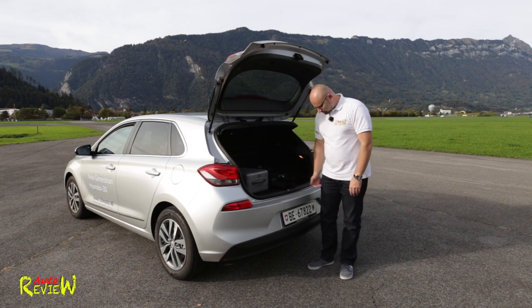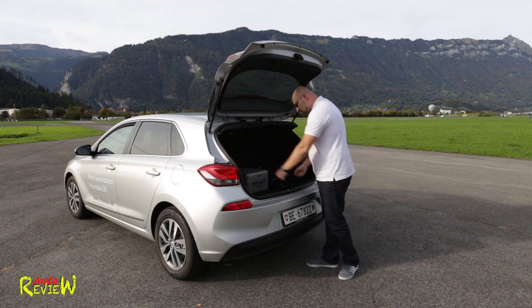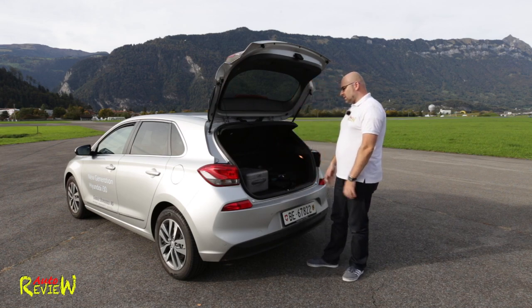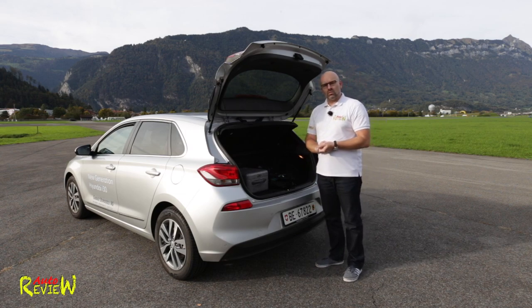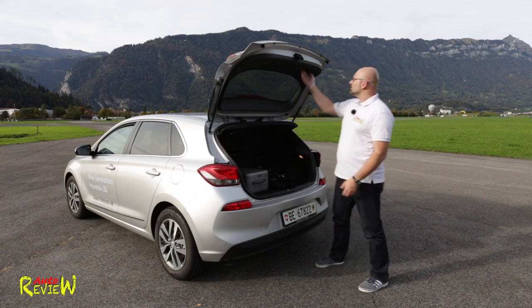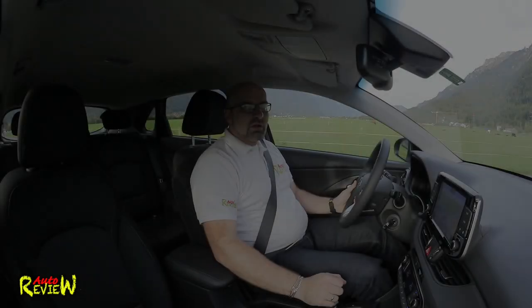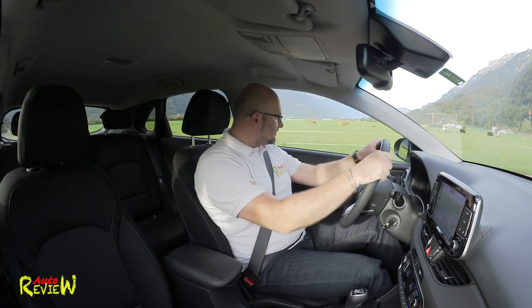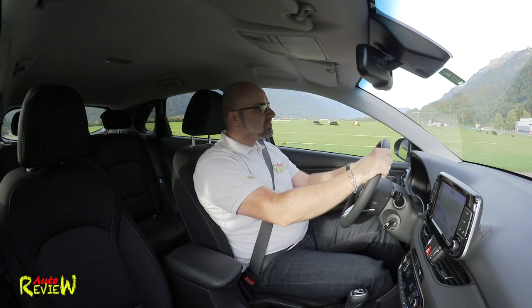You can see here, I guess it's around a meter or so, and then you have to put it down so it's not flat. However, if they would have made it flat, it would be pretty small. That's why they kept it this way. So that's it. Let's close it and let's hit the road. Okay, so let's drive it and I'll tell you what I think about the i30.